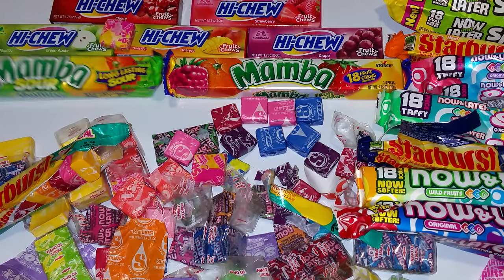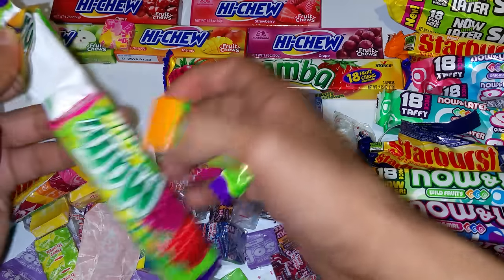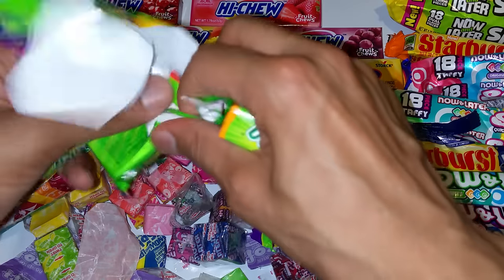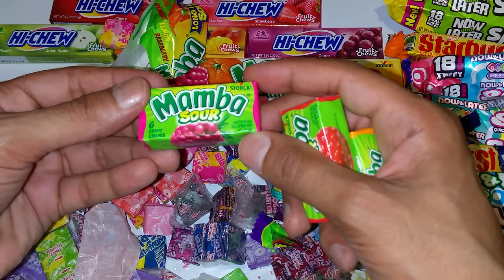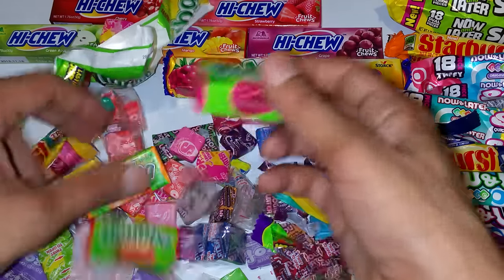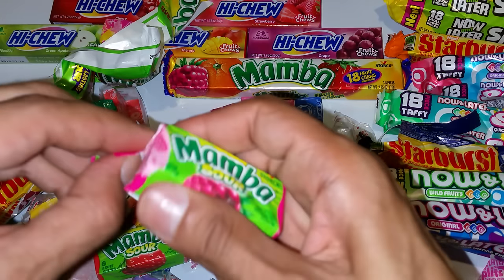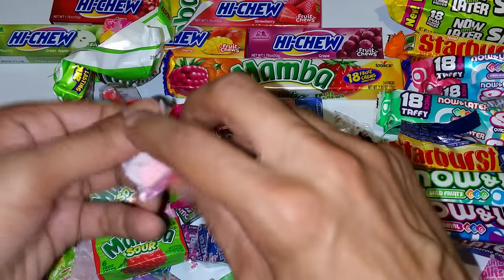So, not really. Okay, let's go for the Mamba, long lasting sour. Okay, that's the packaging. It comes in little packs like this. And sour strawberry, raspberry, and orange. Let's go for the raspberry first. It's my favorite flavor, actually. All right, this must be easy access. Make it easy for me, and please, if you guys are listening, Mamba Company, please make the packaging easier. The easier, the better.